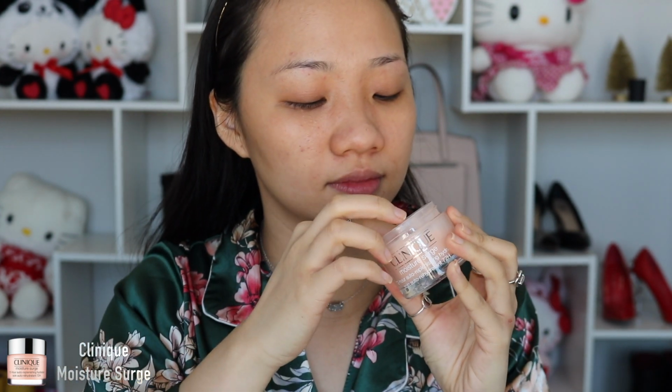Second to last step, I'm going to use Clinique. This is the Moisture Surge 72-hour Auto-Replenishing Hydrator. If you have really dry skin and your skin is sensitive and very selective, I do recommend you use this product because it makes your skin smooth and moisturized and feel like a baby butt. It's really nice. And the last step definitely has to be sunscreen. Yes, we are protecting our skin and preventing aging.